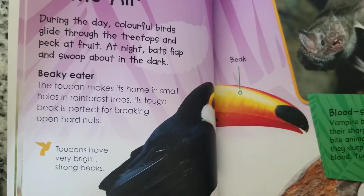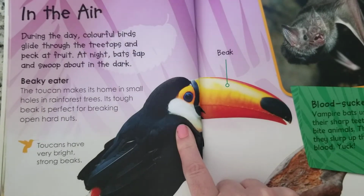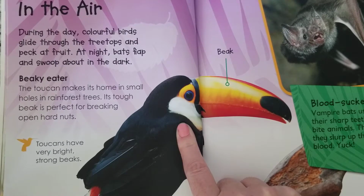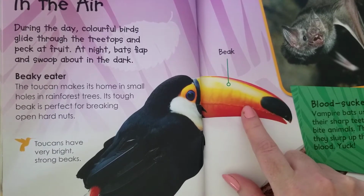Beaky eater. This toucan bird, open it so you can see him. This toucan makes its home in small holes in rainforest trees. Its tough beak is perfect for breaking open hard nuts. Very bright beak, but it's also very, very strong.